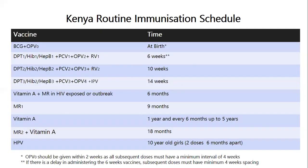Okay, so this is the national routine immunization schedule, which starts at birth. We give BCG and OPV0, the oral polio vaccine given at birth. Then at 6 weeks, we do the pentavalent, PCV1, OPV1, and the rotavirus vaccine. So this is the national immunization schedule, and this is a schedule you'll find in the mother and child booklet.